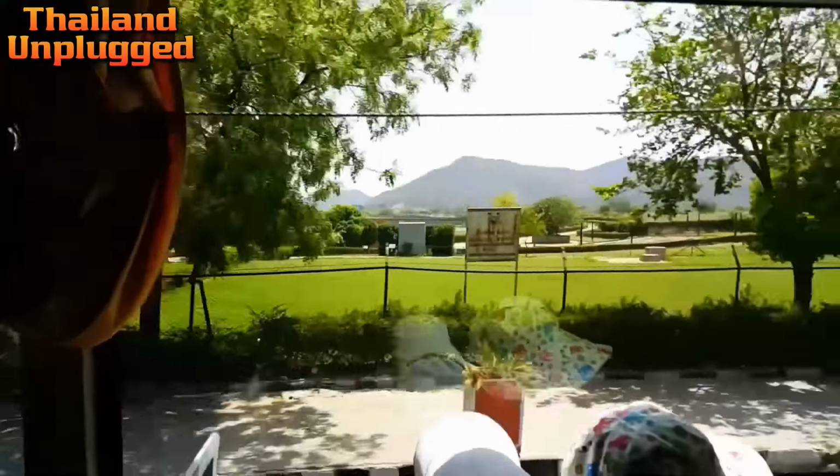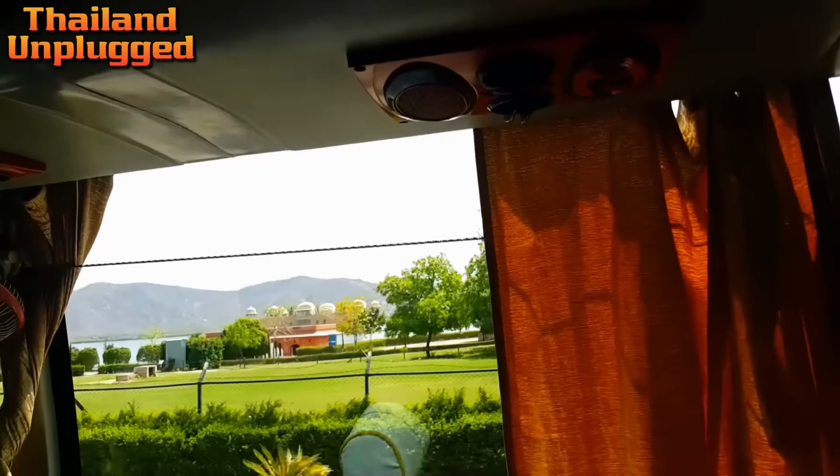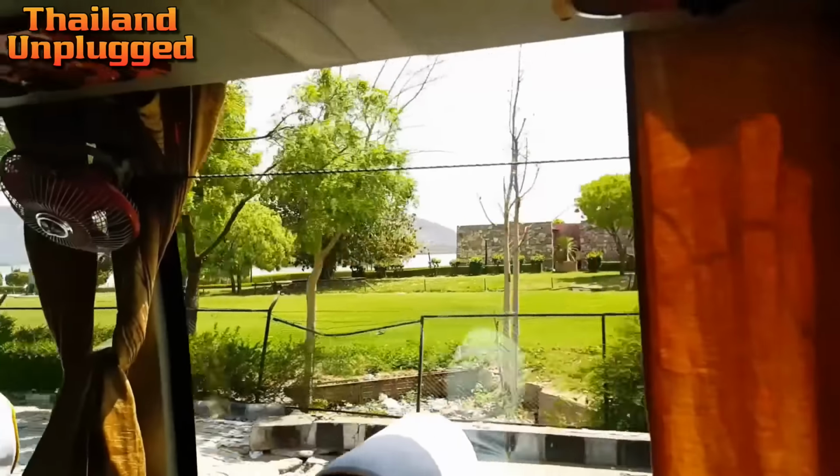Called Water Palace. The lakes are people-made, not natural.